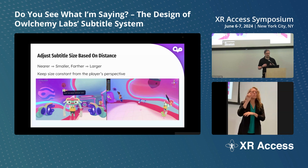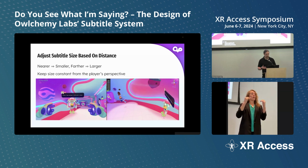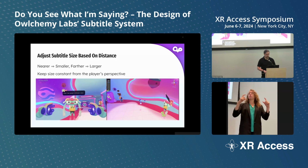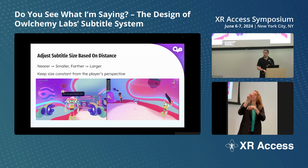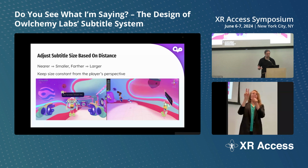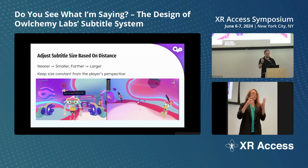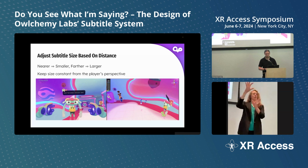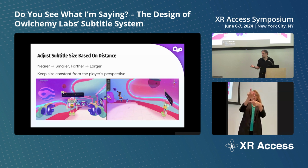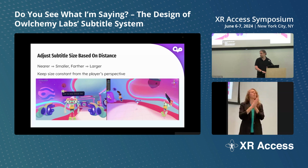So now that the text is large and at a comfortable viewing distance, what do we do if the user is looking somewhere other than at the speaker? We don't want deaf and hard of hearing users missing out on content, but simply locking an object to a user's head has been known for a while to cause motion sickness, and we don't want that either. So what can we do?